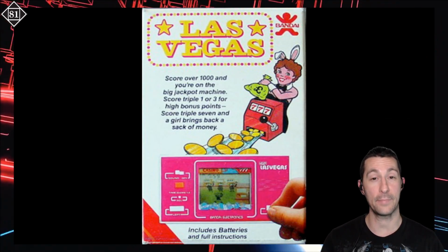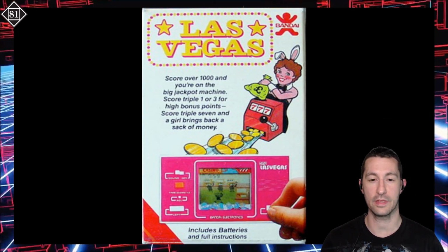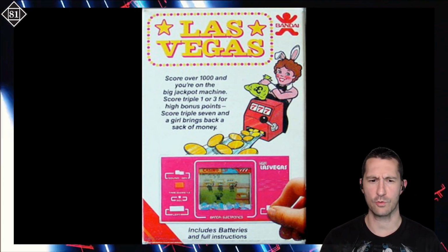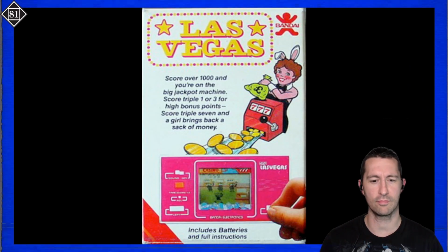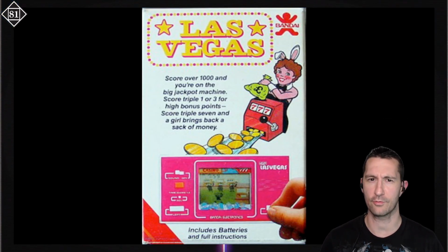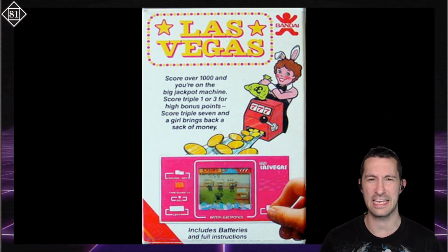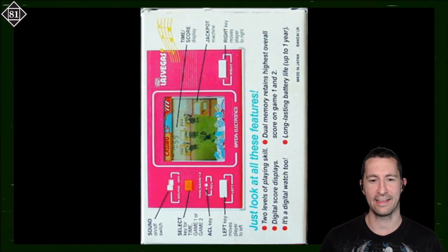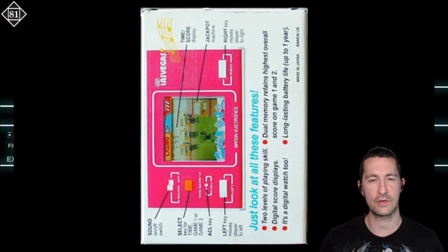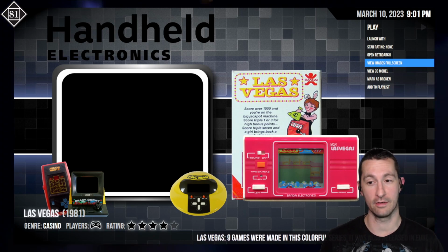A hard-to-come-by handheld because Bandai is more popular in Japan, and this would be the North American release. It says you can score 1,000 points if you get the big jackpot, but this whole game is not really a game you'd expect for casino. It's the same old formula we've seen for handhelds. You get the easy twitch moving back and forth, collecting things. It's very charming, a perfect handheld for 1981. The bright pink aesthetic probably scared people away, or maybe drew them in.